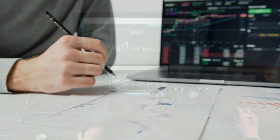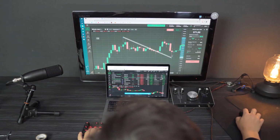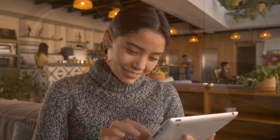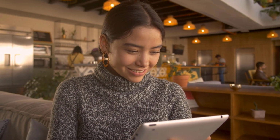Exchanging SAFEMOON computerized money is no simple accomplishment, which is the reason we have placed together an inside and out guide on the most proficient method to exchange SAFEMOON. Inside it, we make sense of the intricate details of how this venture scene functions, what dangers and prizes you really want to consider, and how you can begin exchanging SAFEMOON today. What is SAFEMOON exchanging?